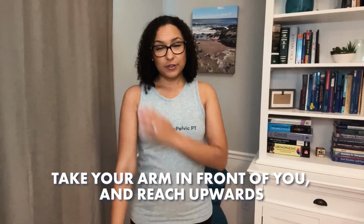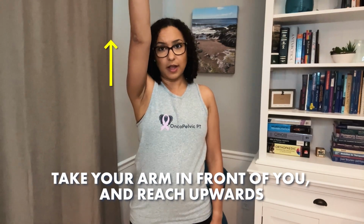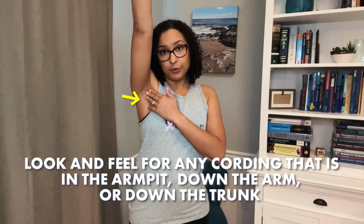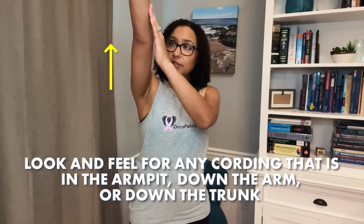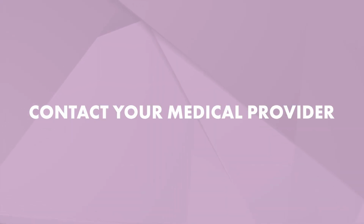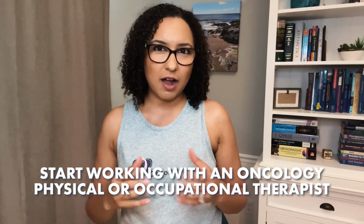Then you're going to take your same arm, you're going to reach it out in front of you and start to lift it up. As you lift up, again, look and feel for any cording that's in the armpit, anything that's going down into the arm, or anything that's going down into the trunk. If you do see or feel a cord that's in the arm or in the trunk, make sure that you contact your medical provider and start working with a physical or occupational therapist who's trained in oncology rehab.